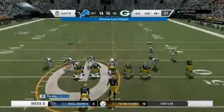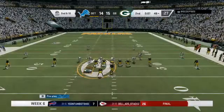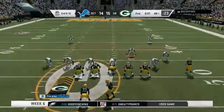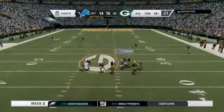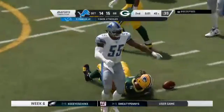Here we go. Wait, 8. Strong right. Here we go. Mike, strong. 7. Oh, yeah, I'm coming. That's rock now. Looking to throw on second down. Newton, nowhere to escape, and he goes down.